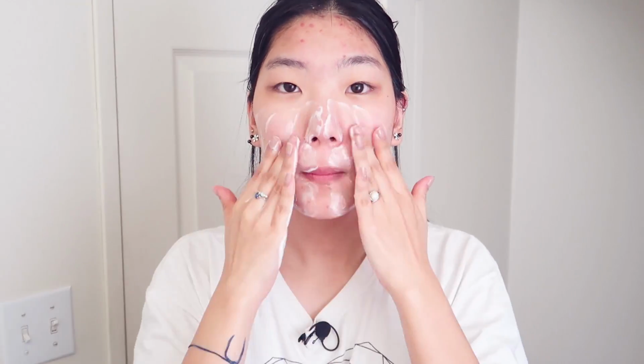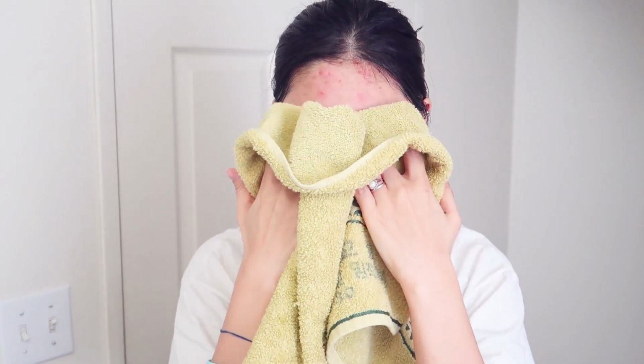You don't want this on your skin for too long just because it is quite drying. And then I usually go for my second round of this. Literally the tiniest bit. This is probably less than a quarter size of my initial grab. Just going to get rid of any leftovers. After rinsing, I'm gonna pat dry and progress into my next step of skincare.